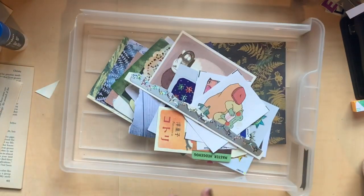7, 8, 9, 10, 11, 12, 13, 14, 15, 16, 17, 18, 19, 20, 21, 22, 23, 24, 25, 26, 27, 28, 29, 30, 31, 32, 33, 34, 35, 36, 37, 38, 39, 40, 41, 42, 43, 44, 45, 46. Okay, so we need like 9 or 10 more things for me to feel good about that.